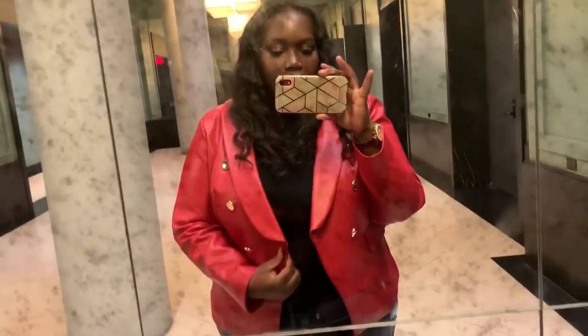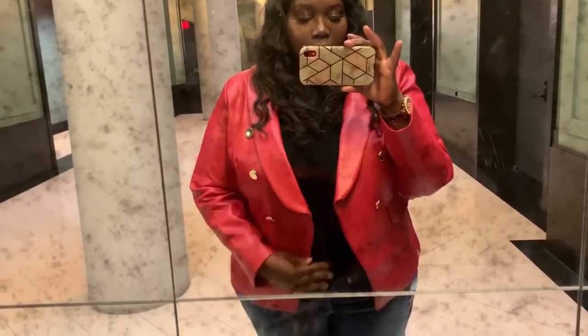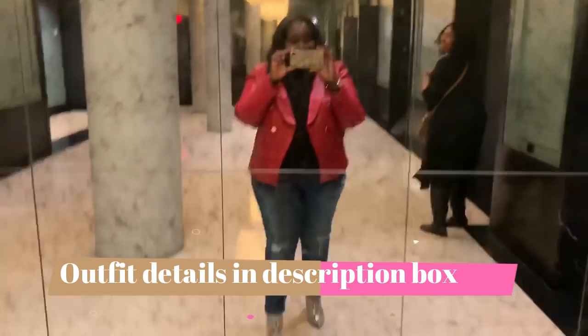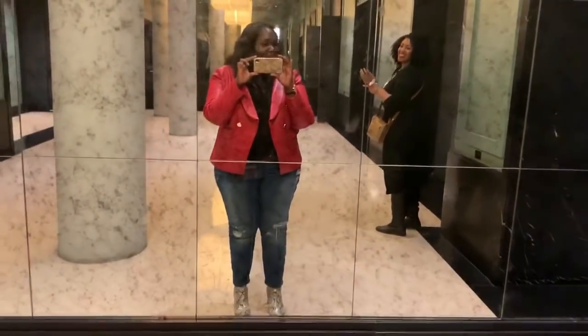This is what I'm wearing today. I have on the Eloquii red leather blazer with a black turtleneck and jeans. No, no, you're fine. I'm just trying to give an account of my outfit.